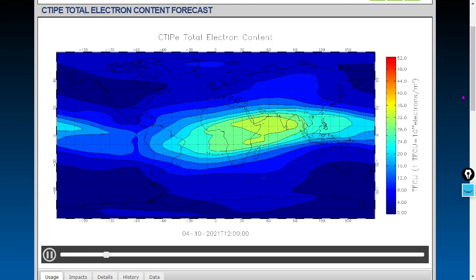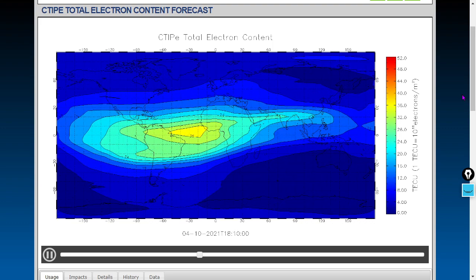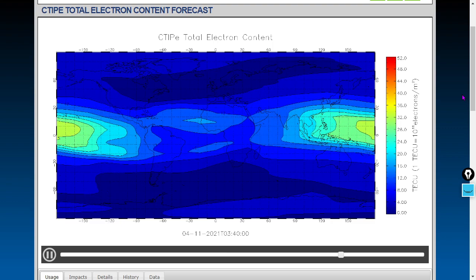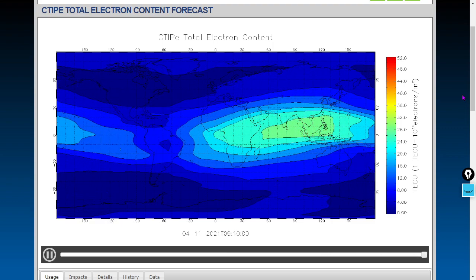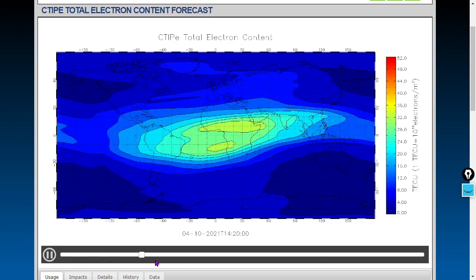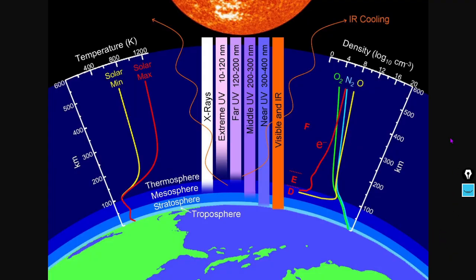And here's the total electron content forecast visualization. We can expect to see some anomalies here at nighttime. And you can see indeed some minor anomalies. No big deal. That's the total electron content forecast. I'll rock this through. It'll give you an idea of where GPS errors are likely to occur.